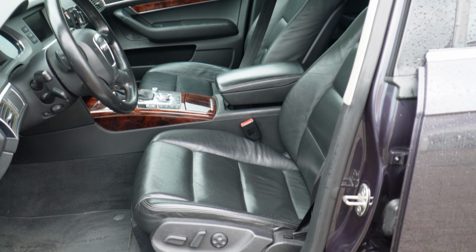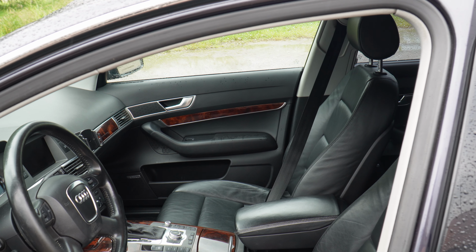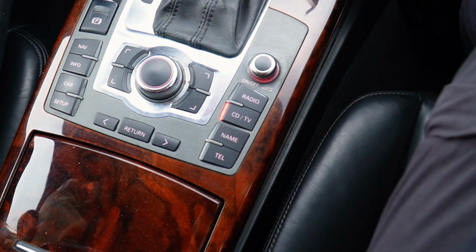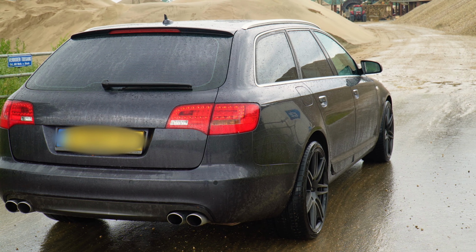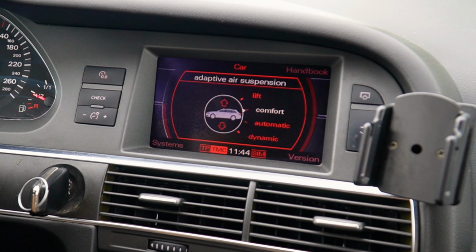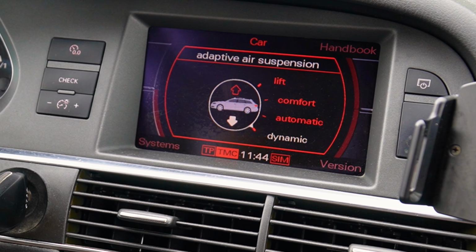Crazy. We have a really nice interior. All leather. Everything is leather. We have sunscreens in the back. We have a Bose sound system. It's just a nice place to be in, so to say. Crazy spec. So it's like a baby A6. Yeah. Or maybe it's something completely different. I don't know. You have air suspension. If you go to dynamic, the car lowers itself.